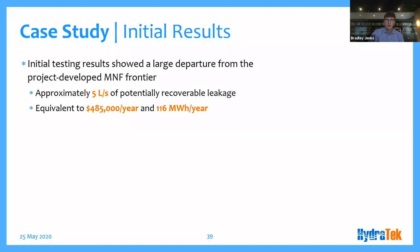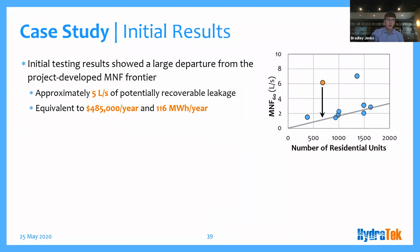However, when we looked at the results on the benchmarking metrics that were developed or being developed in this project, there was quite a healthy departure from the minimum night flow collected in this system compared to that frontier value. To be exact, around 5 liters a second was estimated as recoverable leakage. So this is equivalent to just under $500,000 per year.